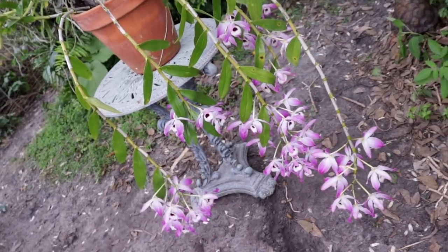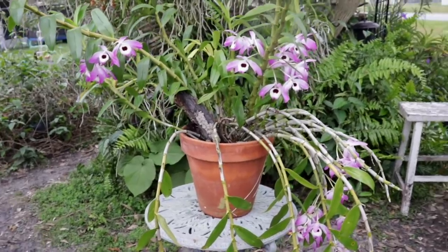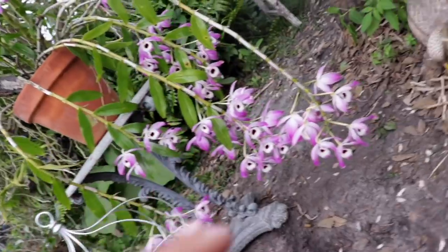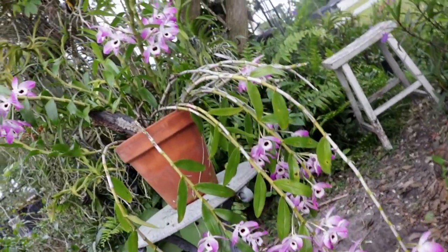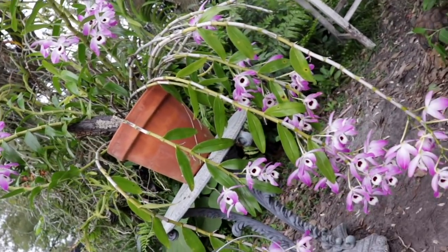So I have to ask you guys, what do you think? It would make such an incredible display. Imagine that hanging up high, where these canes flow like a waterfall right out of this cage. What do you guys think? Is it worth the risk? Repot or not is the question.